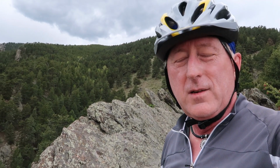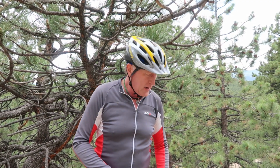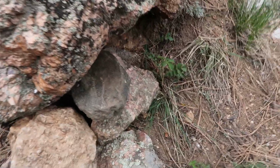Great place to go caching, great place for mountain biking or hiking. It's all good. The last time I was here was when I hid that cache, Trail Mix, and there was snow and ice on the trail then. Well, I had to climb quite a ways from the trail, left my bike down the hill, and I found it. GPS says it's 30 feet from here, but I'm standing right by this cache. Nicely hidden here in the rocks. Let's dig it out and see what it is.